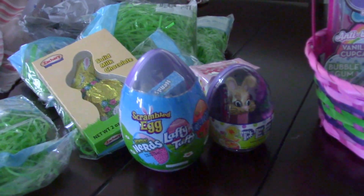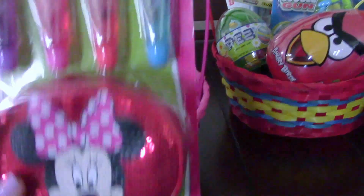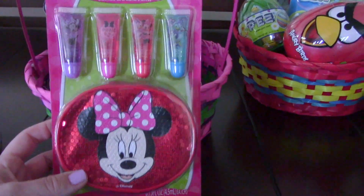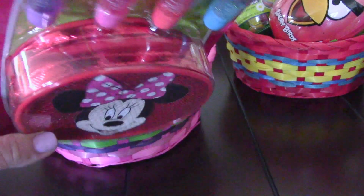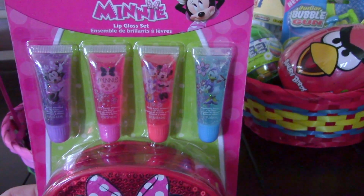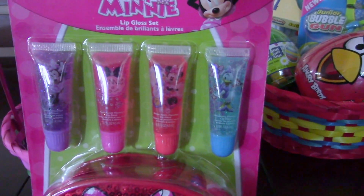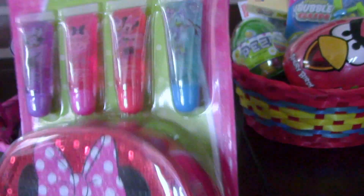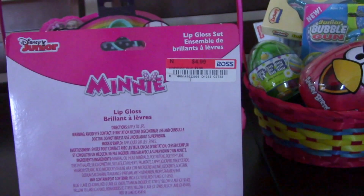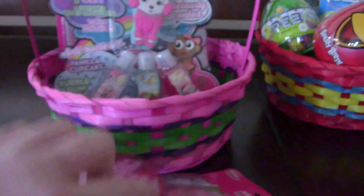I feel like there's just too much candy in Easter baskets, and I wanted to do a little bit more toys. So next up is this cute little Minnie Mouse purse. It's got this adorable glitter and Minnie on the front, and it has a little zipper, and it comes with four adorable lip glosses, and they have different flavors. It's so cute. There is Minnie Mouse on there, her bow, Minnie and Daisy, and then just one of Daisy alone. Super cute, and I know she's going to love this. I got this at Ross for $4.99, and it's just such a fun little filler.